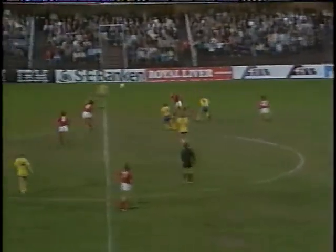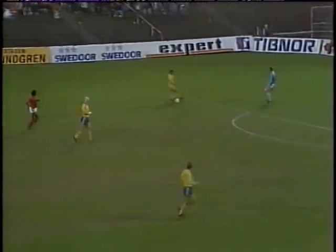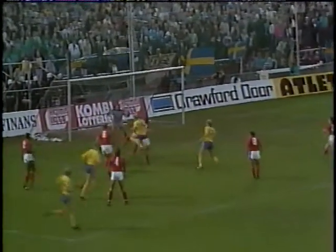That was Hoddle. Number 4. Overhitting intended to be a through ball for Barnes. Here's Fredriksson. Larsson. Ekstrom trying to turn Martin. And Palmer coming through dangerously here. Number 14. Wasn't a bad effort by Anders Palmer.